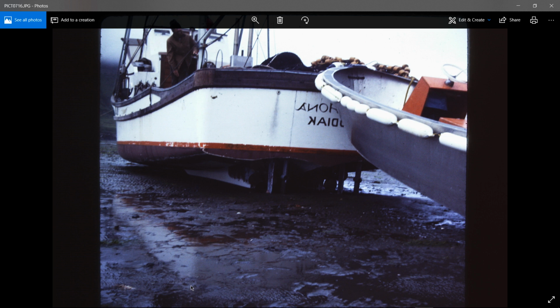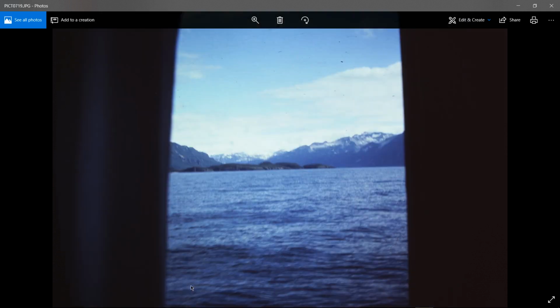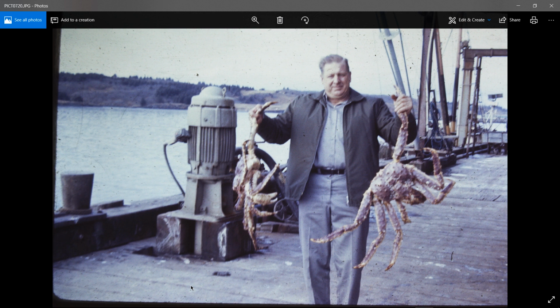Let's see, is that the same one? Yep, that's the same one. Aluminum skiff. And there it is in Linchak Bay. We caught a lot of fish out of Linchak Bay. This is when I was on my mission. And Dad took a picture. He said, this is a picture of 3 crabs. That was his funny, which I've copied.